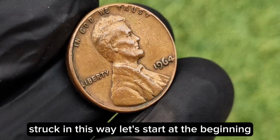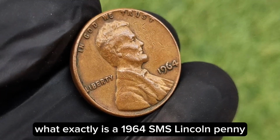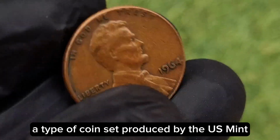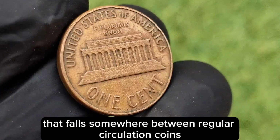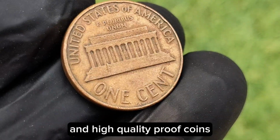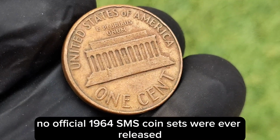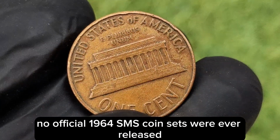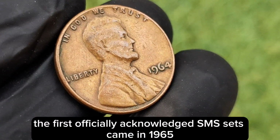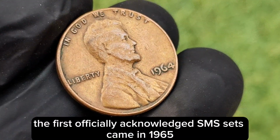Let's start at the beginning. What exactly is a 1964 SMS Lincoln penny? SMS stands for Special Mint Set, a type of coin set produced by the US Mint that falls somewhere between regular circulation coins and high-quality proof coins. But here's the catch, no official 1964 SMS coin sets were ever released. In fact, the first officially acknowledged SMS sets came in 1965.